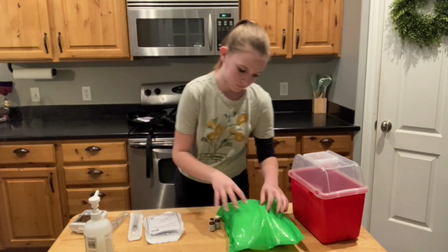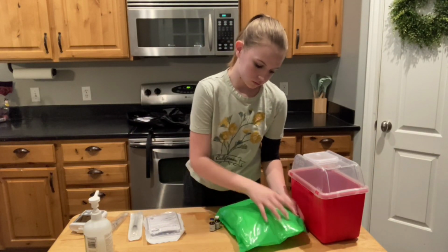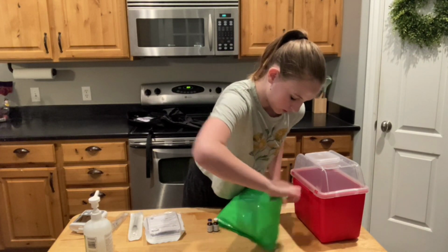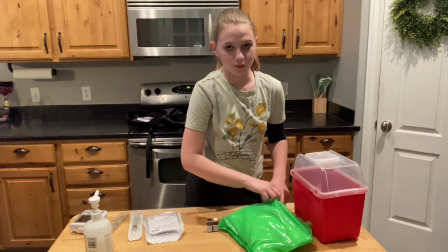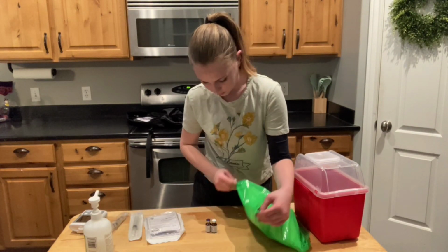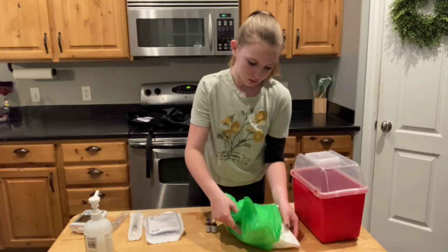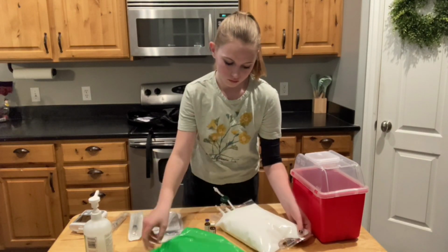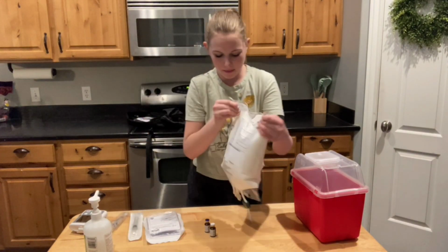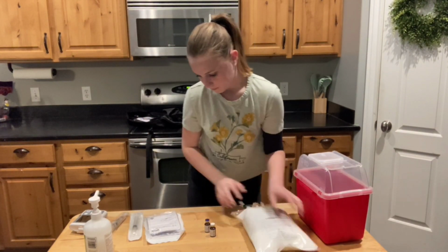Okay. Now we are going to tear a hole in this. That definitely wasn't me. Oh lovely, it was upside down. This is what it looks like. Goes inside my backpack.